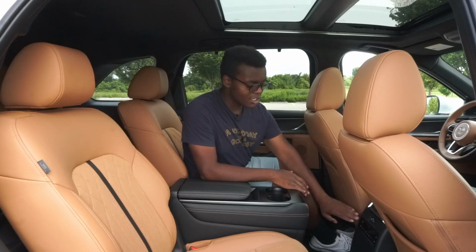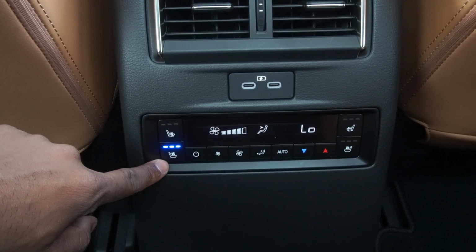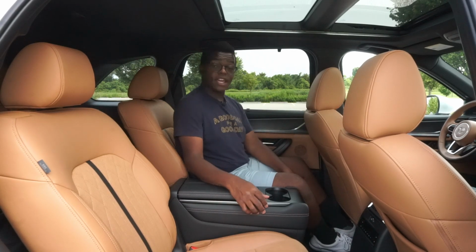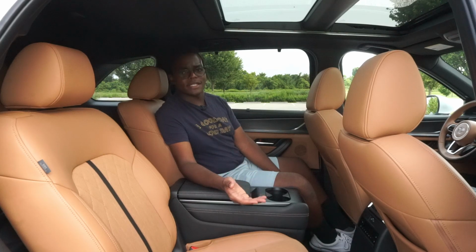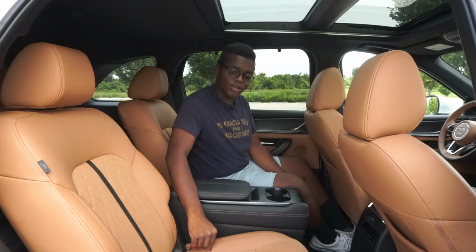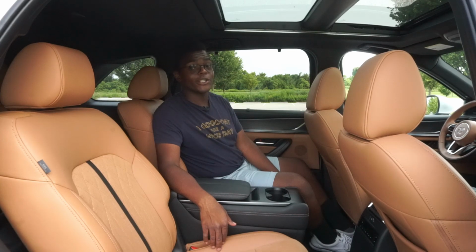But underneath that, there's a third zone for the climate control. The second row seats are actually heated and cooled in this model, and they're very comfortable as well. They're very soft, and for being buckets, they're actually pretty supportive, but of course it's a one-size-fits-all type of car. There's this suede in the middle here with the Napa leather on the outside in this tan color. I actually like this color interior a lot.